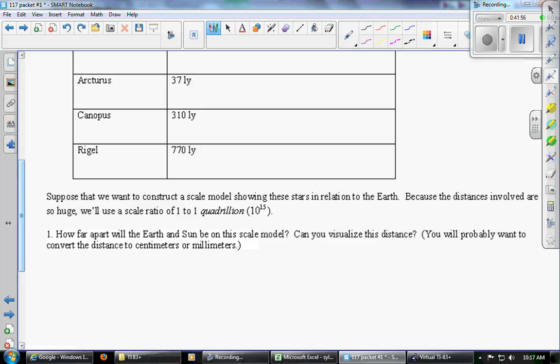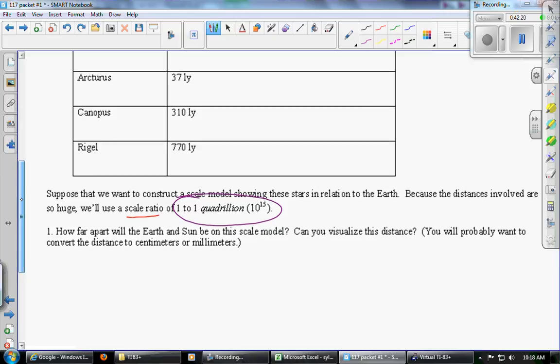For this particular problem, the scale ratio, a phrase we have not defined, means how much you are scrunching down by, how much you are dividing by. The scale ratio for all of the stuff we're going to do in this activity is 1 to 1 quadrillion, which is 10 to the 15. We saw that number earlier today. We're going to do 2 of these together, and then you guys are going to work in your groups and fill in the rest of the blanks.